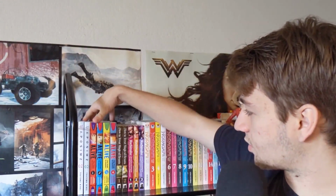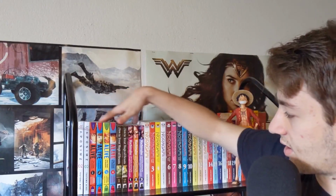Actually, yes, I have right here. These Alive. I got these basically like new. There's like no problems with these. These are also out of print. So I want these to be in print so bad. I love Alive so much. It's such a good series. I think I'm going to try to get 1 through 8, because I think that's basically all I can get in print, and then everything else is going to be digital.